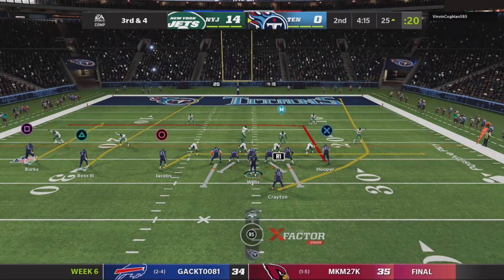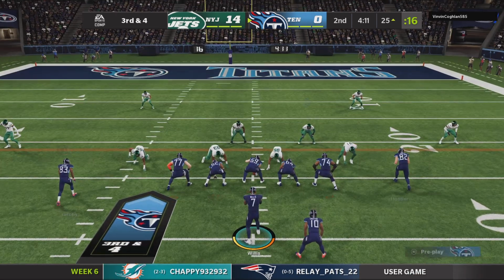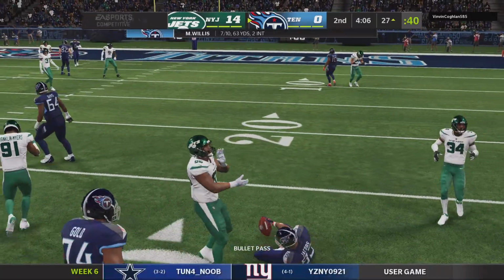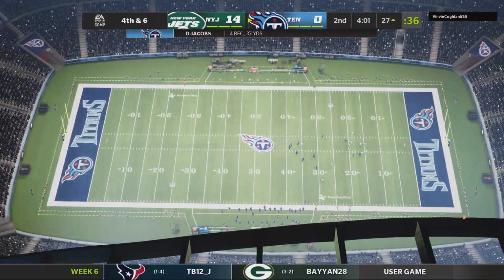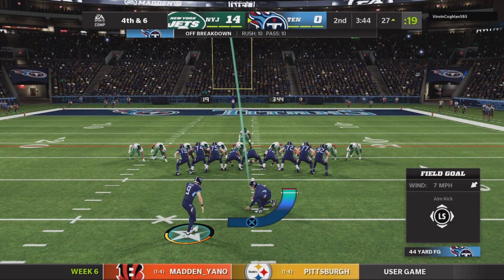The Titans on 3rd down. They've been okay, 2 for 3 thus far. This is 3rd and 4. Back to throw. Willis. He finds his man, complete. That's Jacobs. Call it a loss of 2 there on the play. And that's going to bring up a 4th down. Heck of a play there to get to him quickly and get him down for a loss.